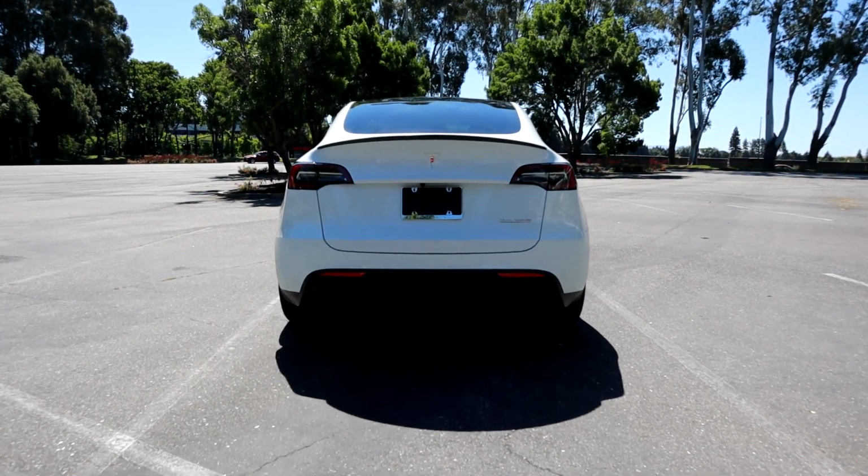And with any performance car, it's going to be fast. So the 0 to 60 at 3.5 seconds is always fun.